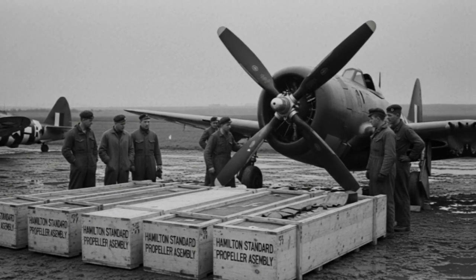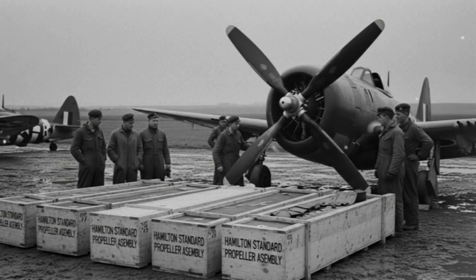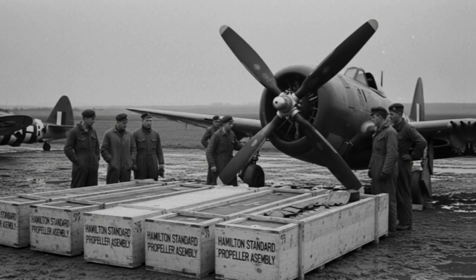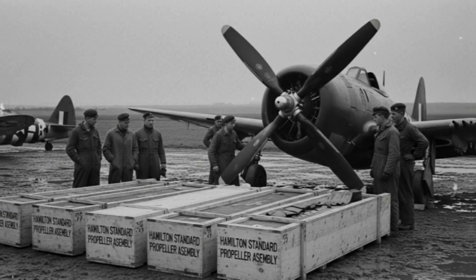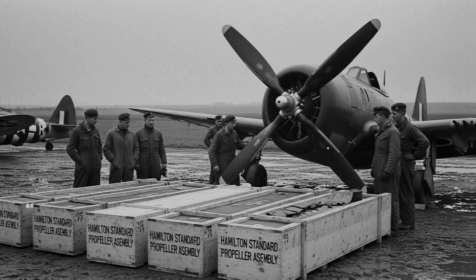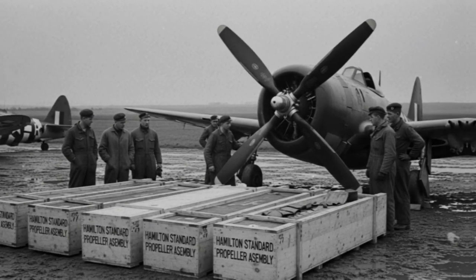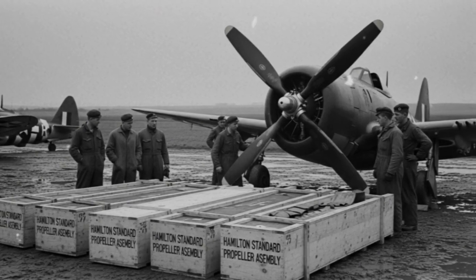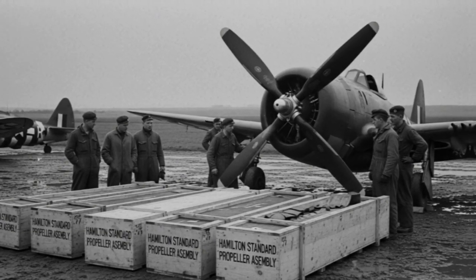Long wooden crates marked Hamilton Standard Propeller Assembly began appearing at depots in the United States in mid-1943, then at repair shops and fighter bases across England a few weeks later. Nobody on the flight line knew they contained the modification that would reinvent the Thunderbolt. At first glance, the new blades didn't even look dramatic. They were simply bigger, thicker at the root, broader at the tips, with a scooping curve that resembled the paddle of a canoe more than the slender, elegant blades pilots were used to. But for engineers, the difference was revolutionary.